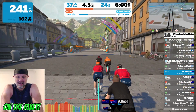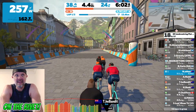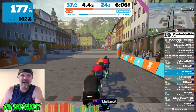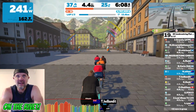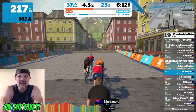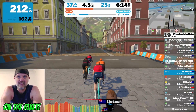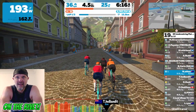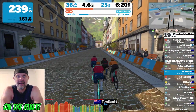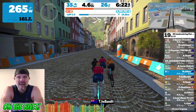Shout out to all the spectators that come down to watch this race. Alright. Coming up to the cobbled section, and we know that we hit this, that the leg snapper is not far away at all. That's about the 5.5k mark.